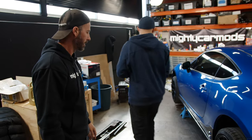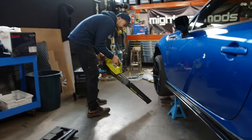Off it goes. Well, this is what I like to do, is just blow all the dust out from under the car.